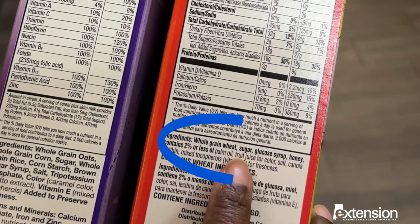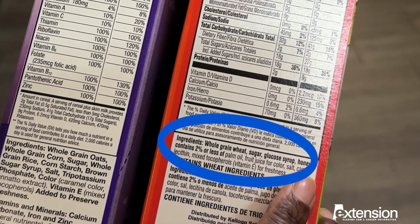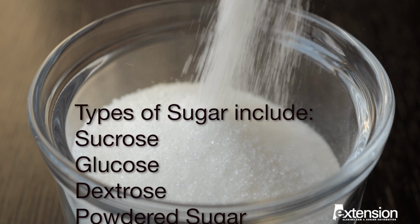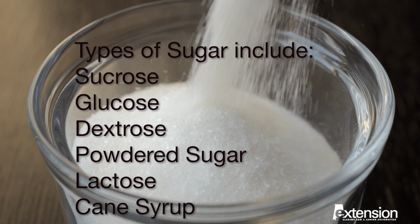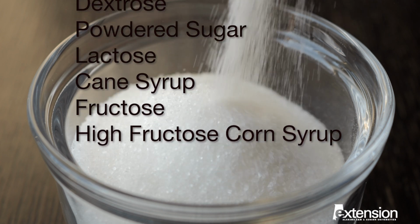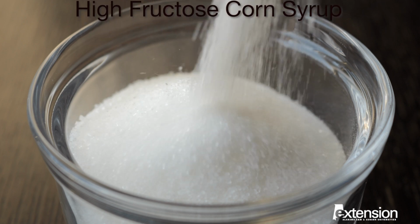One sneaky thing on the nutrition label is sugars. You may be eating more than you realize. There are over 60 different names of sugars that can occur on the nutrition facts food label. Sucrose, glucose, dextrose, powdered sugar, lactose, cane syrup, fructose, high fructose corn syrup are all types of sugars.